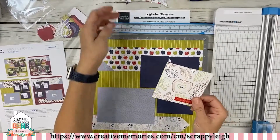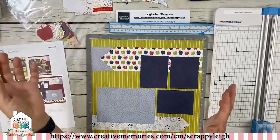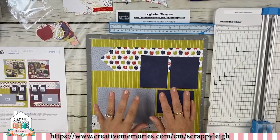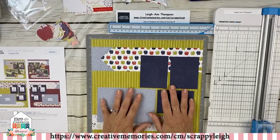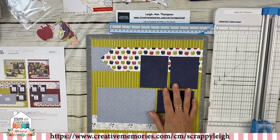And I will show you with some of the scraps what you can do that's fun, and make even a card with your leftover scraps. That's what's fun about these, and especially with our designer paper packs. Literally, there's little to no scraps left over. So it's super fun when you can make that happen, I think.